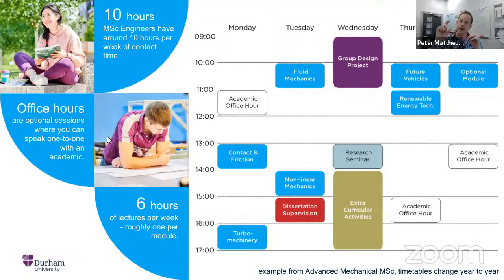If we then break that down and have a look at what a typical week looks like, what I've done here is taken a timetable from the Advanced Mechanics MSc. The timetable does change year per year, and obviously, depending on which program you do, that's going to change. But roughly speaking, this is what a timetable looks like.